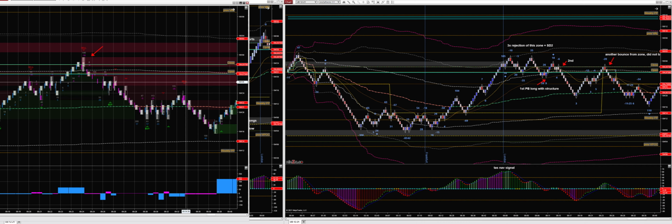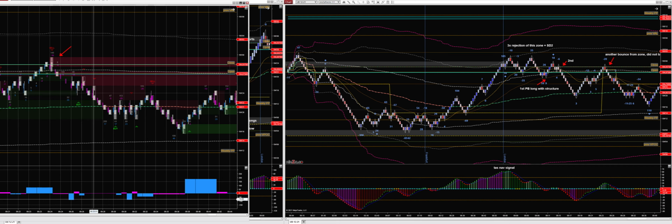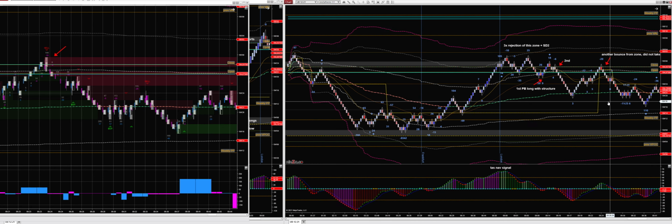1, 2, 3, 4, 5. 1, 2, 3 buyers, 5 sellers. So there is more selling going on than buying. And we see the same thing here, more supply getting in. Okay, this is what I see. I don't trade anything right here.